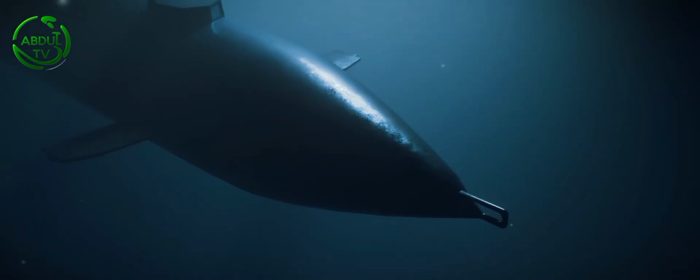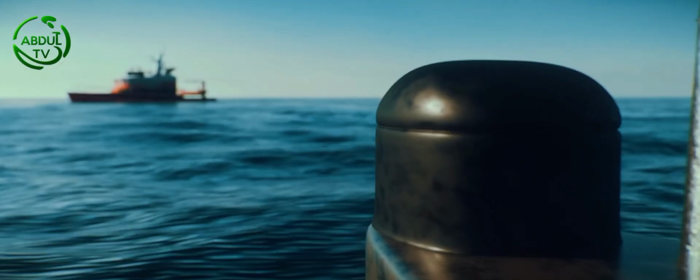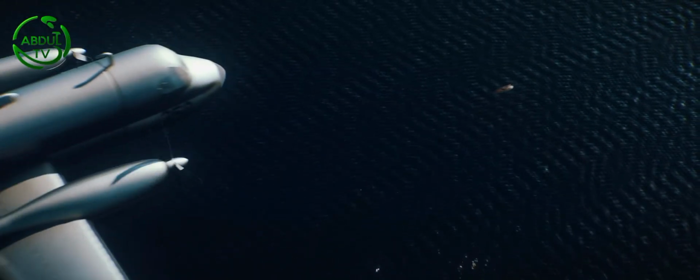How do these submarines work? How do they avoid detection? And what does the Coast Guard do to catch them?